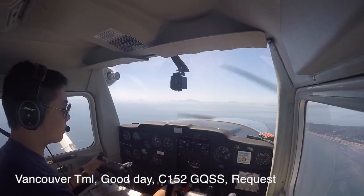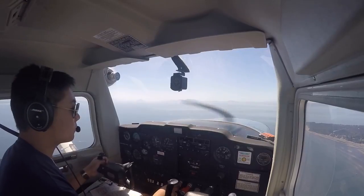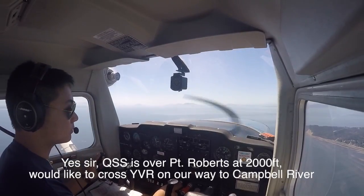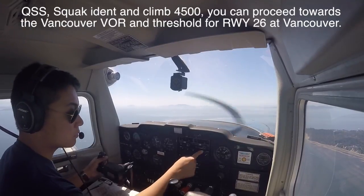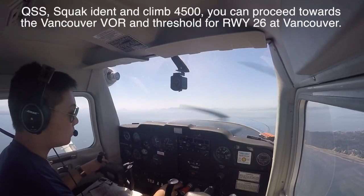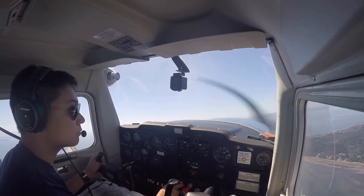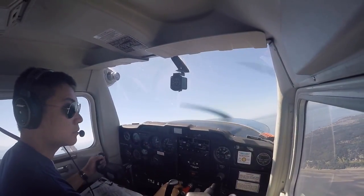Vancouver Terminal, good day, Cessna 152, Quebec Sierra Sierra, request. Quebec Sierra Sierra, Vancouver Terminal, go ahead with your request. Yes sir, Quebec Sierra Sierra is over Point Roberts at 2,000 feet, would like to cross YVR on our way to Campbell River. Quebec Sierra Sierra, squawk ident, and climb 4,500, you can proceed towards the Vancouver VOR. 4,500 for Quebec Sierra Sierra, thank you. Quebec Sierra Sierra, Roger, you are radar identified, Vancouver altimeter 3013. 3013, Quebec Sierra Sierra.